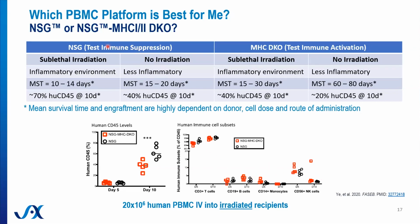So going back to, which one is the better one for you in terms of the NSG or the double knockout? General theme is that the NSG is great for testing immune suppression. The double knockout is really better for testing immune activation and doing things like immuno-oncology and co-engrafting in tumors and things like that. Technically, you can do that in the NSG, but you have a really, really short window of opportunity in which you can work with those mice. If they're irradiated, you've only got 10 to 14 days. You get out to like 30 days in the double knockout.